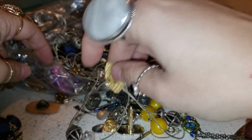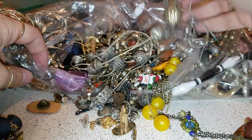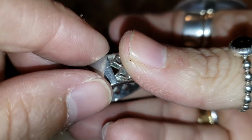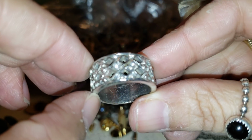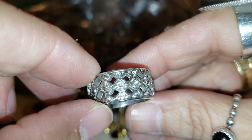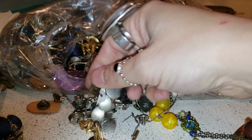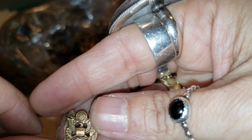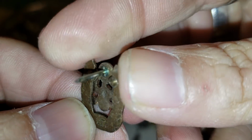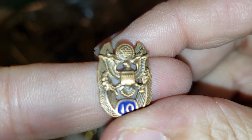That's a little clip-on. And that's another ring. It has potential, maybe. Maybe. I'm not gonna get excited just yet. Oh, and this one, I think it is, it's a pin. But I don't know for what.